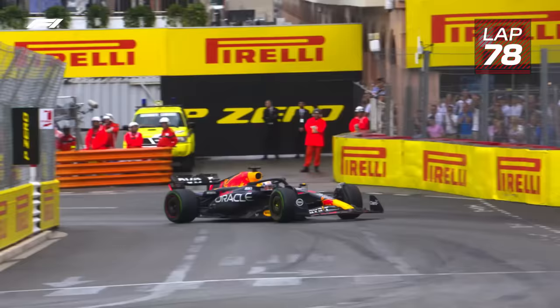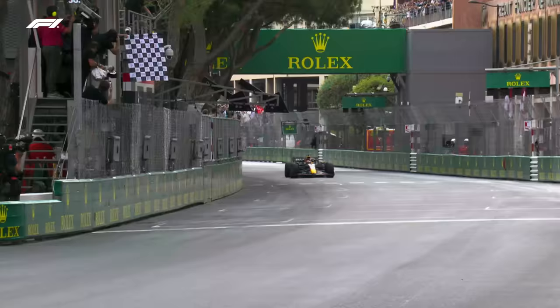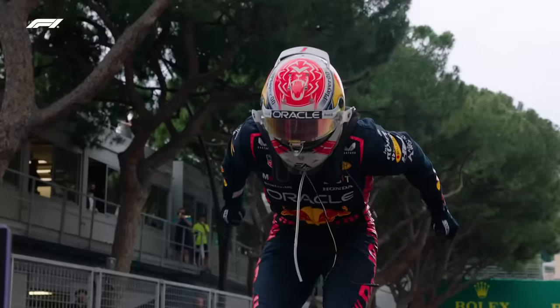This has been something truly special from Max Verstappen. The Dutch master has produced something special in the wet, in the dry. Max Verstappen wins the Monaco Grand Prix for surely one of his most satisfying victories in Formula One. 39 now on the board. He's the most winningest Red Bull driver in history.